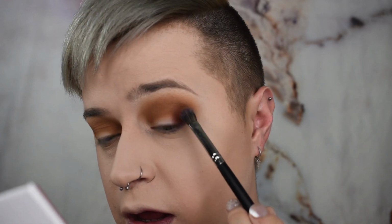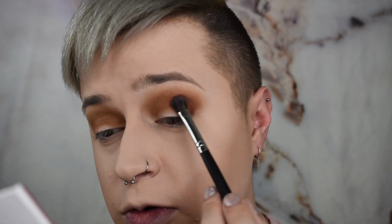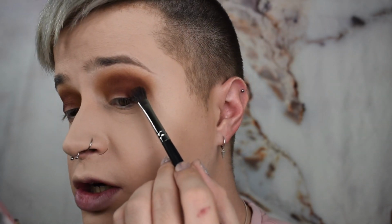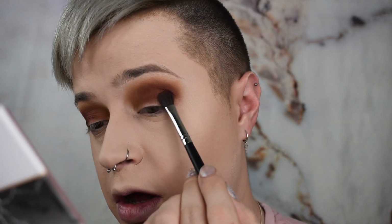Right now I'm just kind of taking it in the outer corner, and then I'm going to just kind of touch it and tuck it into the crease and blend it inward, because I really want to smoke out this look even more, obviously. I am going to go in with the shade Howl on the same Morphe brush and just kind of pack it on the outer corner and blend it inward with the shade Spellbound, just to get a little more of that depth on the outer corner.